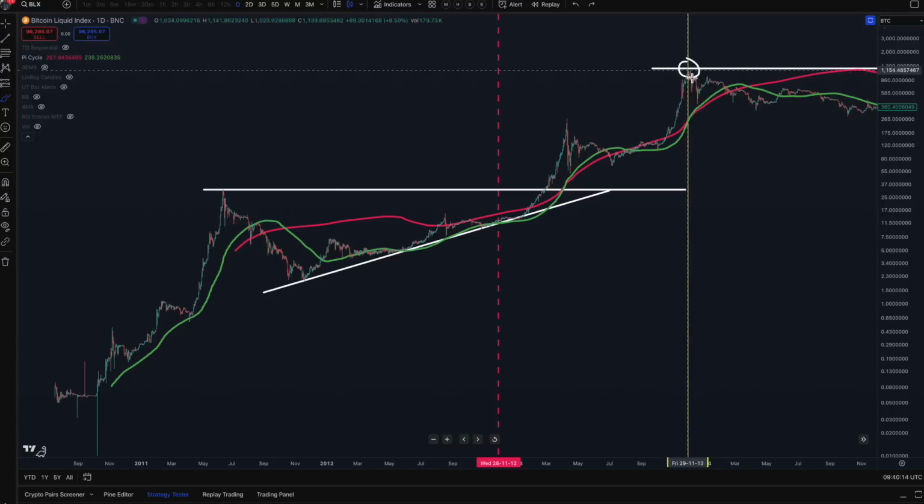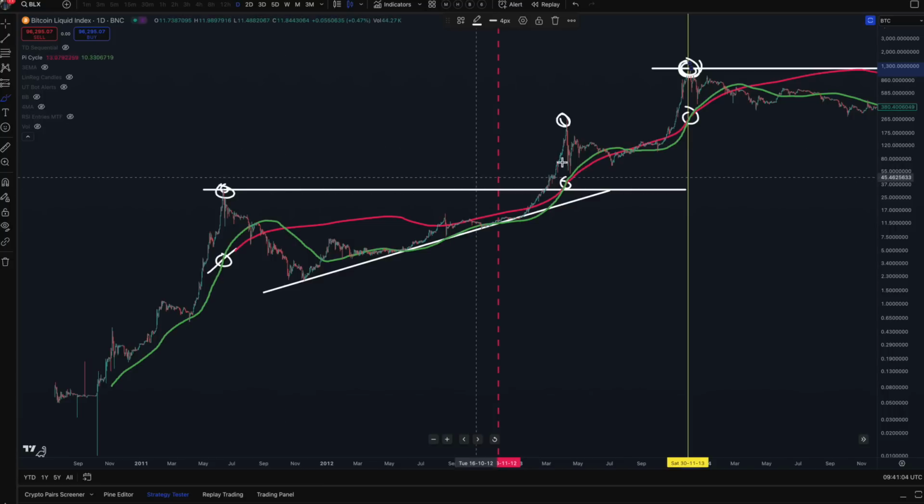So the first 4-year cycle came to a conclusion here in November 2013. But as you can see from the first cycle, we actually had 3 peaks. One there, and the actual eventual peak. Now the red line being the 350 started a little bit later than the green line, but if you extrapolate it back down here, you'll see that it also crossed at the first peak, it also crossed at the second peak, and the final peak here, right at the top. So this really set the stage for a pattern that could possibly repeat in the next subsequent cycles.